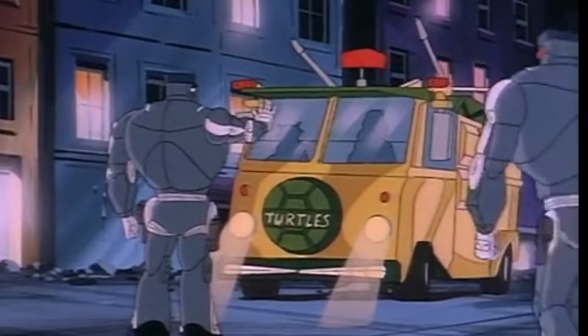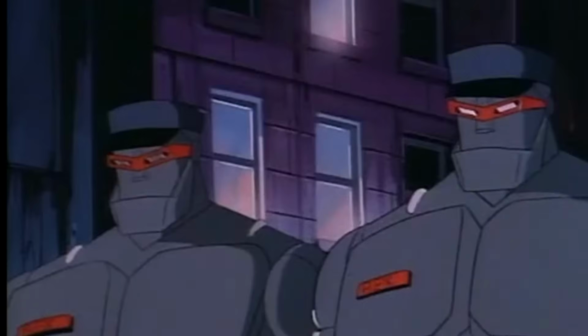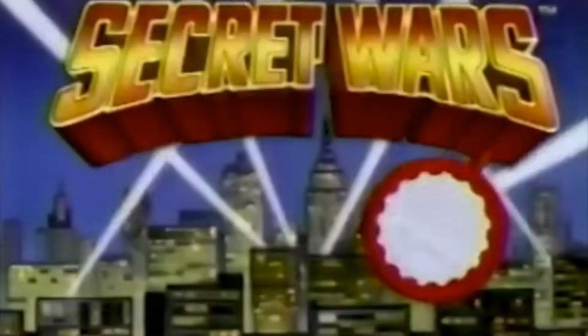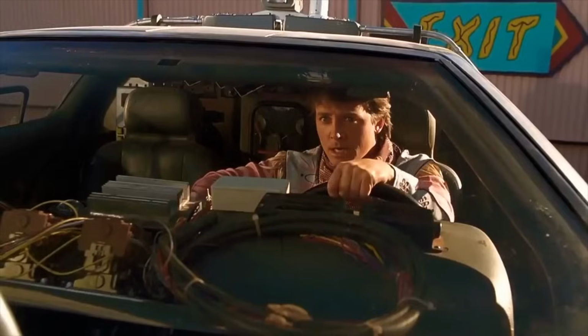Figuarts. Surrender is the name of Emperor Shredder. All hail to Emperor Shredder. Secret Wars. Marvel supervillains are coming. Secret Wars. Can the Marvel superheroes stop them? Marvel supervillains and superheroes figures each sold separately.